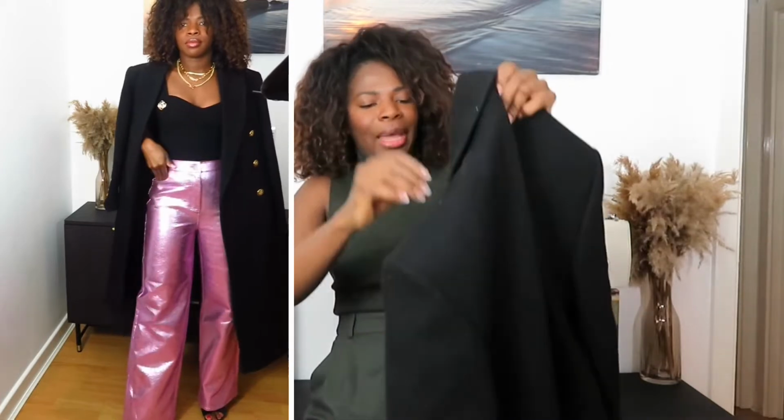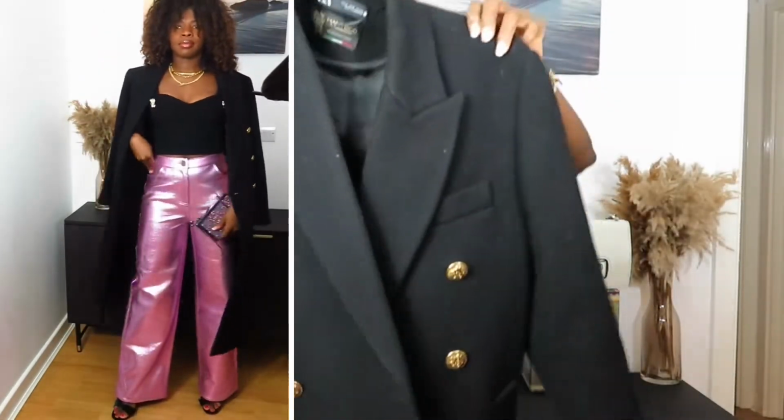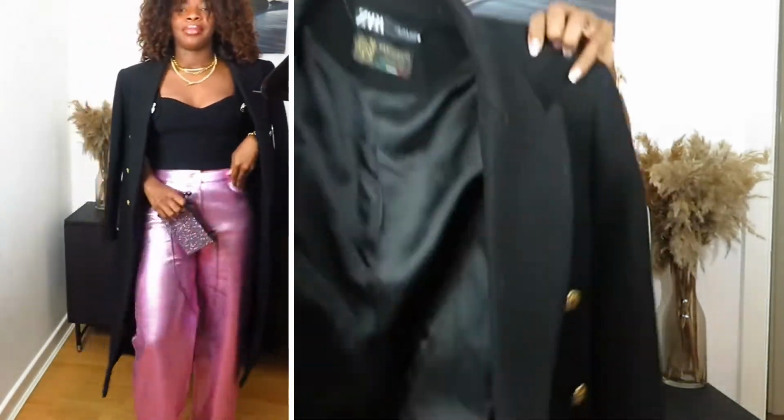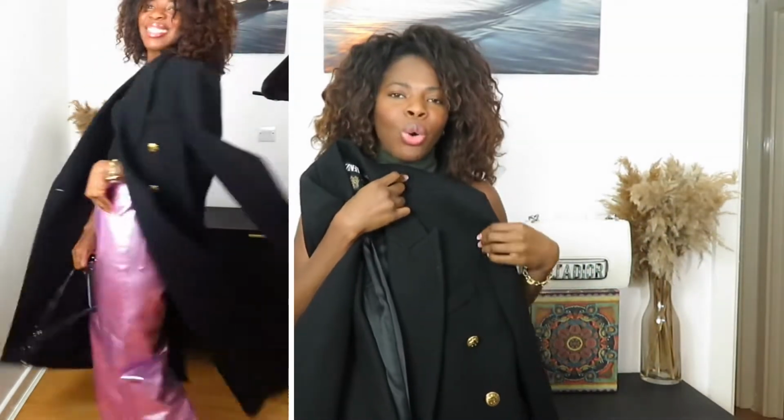So another of my Christmas presents that I want to show you. This I got for myself. I got it from Zara. I've been wanting this coat since it came out. I think it was 129 or 149 pounds, but I waited for the sale and I was lucky enough to have it. I wanted a black masculine coat that is so effortless and chic.